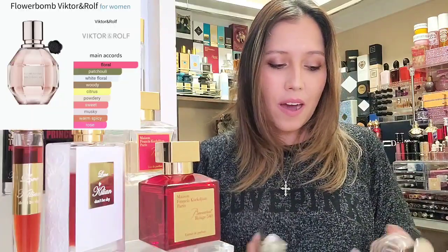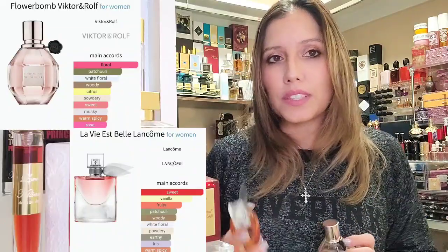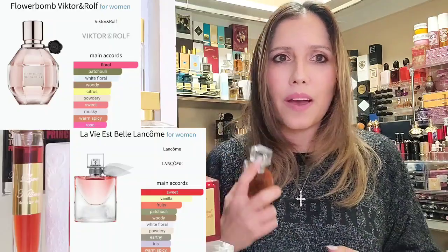Okay, next. We only have a couple more. Next, we have La Vie Belle or Flower Bomb, you guys. So, La Vie Belle or Flower Bomb. I will admit I was really late to the Lancome game. But once I started to review them, I started to collect them. And I said, ooh, I want a variation of all of these. This is so nice. It makes me feel so put together.